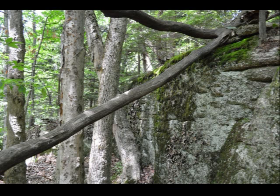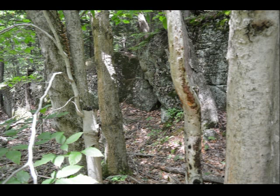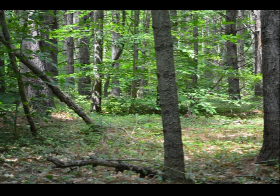It's very well protected. There is a logging road, I'd say roughly 3/8 of a mile from where this is. But this rock outcropping actually protects it from view. And right nearby, as you can see, is tons and tons of edible food that any wild animal could eat with no problem.